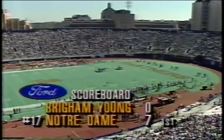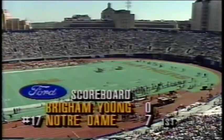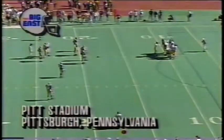There's your Irish. Talk about trying to bounce back. Boy, West Virginia, man, Notre Dame pounded last week at B.C. Brigham Young can get it up, though. They can get the ball in the air. Final 53 seconds of the first half. Dave Sims, Doc Walker with you.